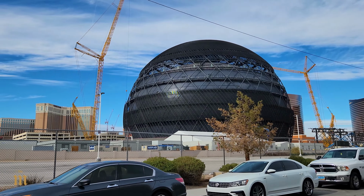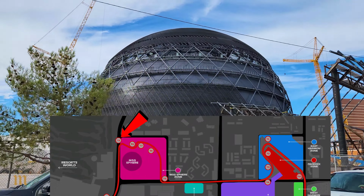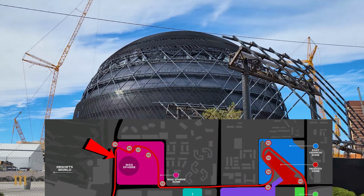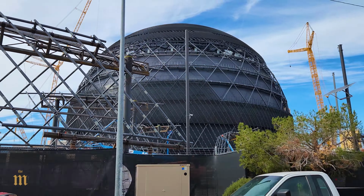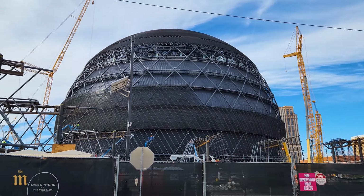And the clock is ticking. This whole area is supposed to be hosting four corners of the Formula One track in November 2023. This is also where one of the grandstands for the Formula One will be, so they have a little bit less than a year to get it in shape.